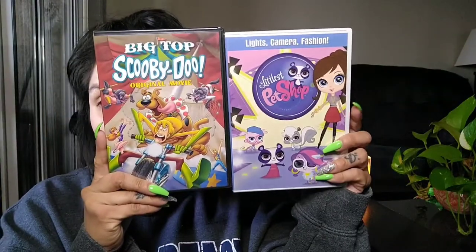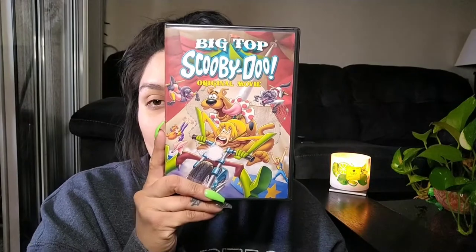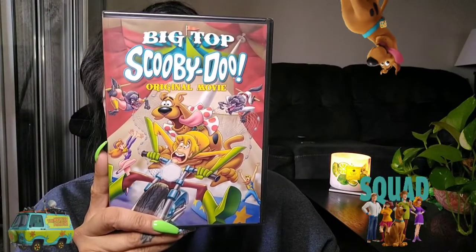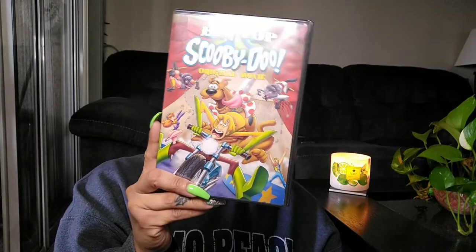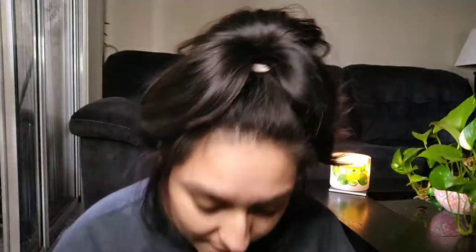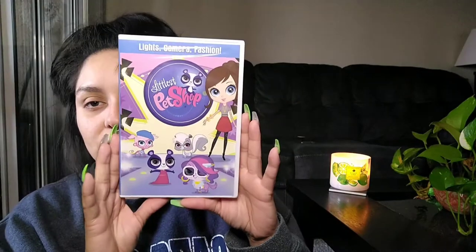Every time I see good movies at the Dollar Tree, I just get them because I have a huge DVD collection already. So this one's Big Top Scooby-Doo, and I'm a huge Scooby-Doo fan, so I'd love to add any Scooby-Doo movies that I don't have to my collection. I think this one is where they visit the circus and stuff. So I was like, ooh, I don't have that one, I'm gonna grab that for a dollar. It's mine. And then The Littlest Pet Shop is honestly one of my favorite cartoons ever.